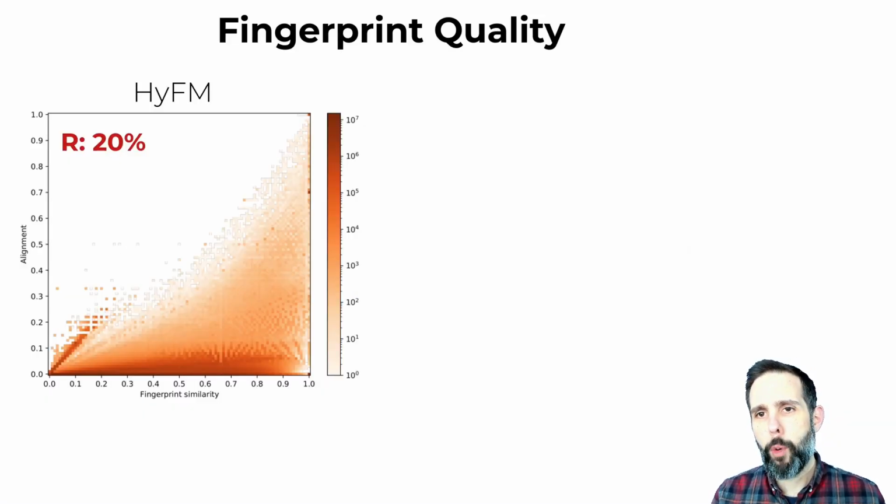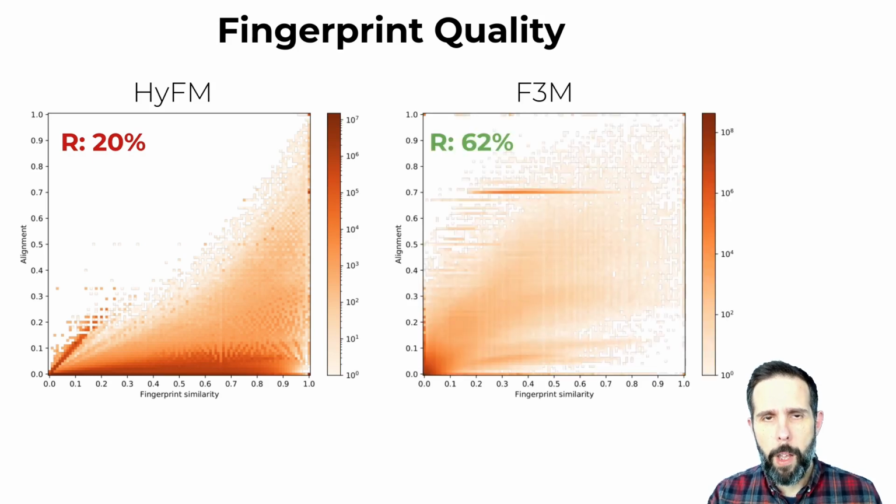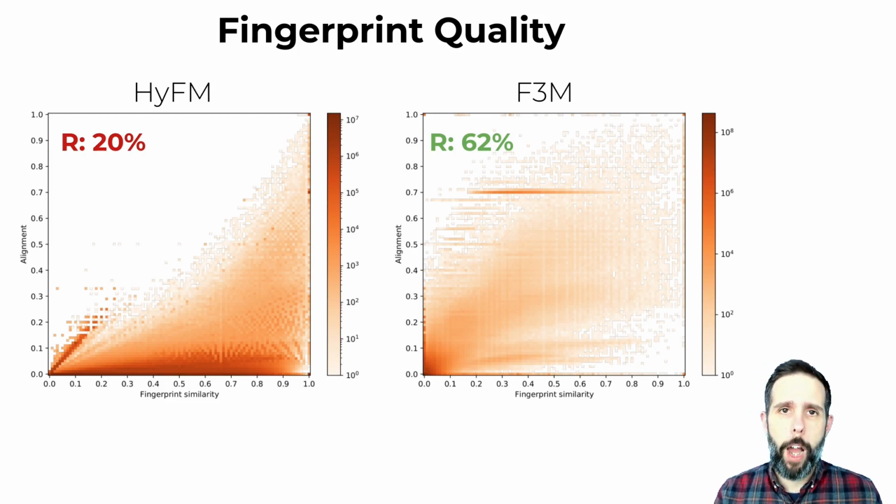The first one is about the quality of the fingerprint itself, how well fingerprint similarity correlates with alignment. On the left is the same plot we saw earlier, a heat map of F3M similarity versus alignment ratio values for all 800 million function pairs in Linux. The plot on the right shows the same information but for the new min-hash fingerprint. We see that points are closer to the diagonal, indicating a higher correlation, 62%, which is not perfect, but it's a huge improvement over the 20% for F3M.